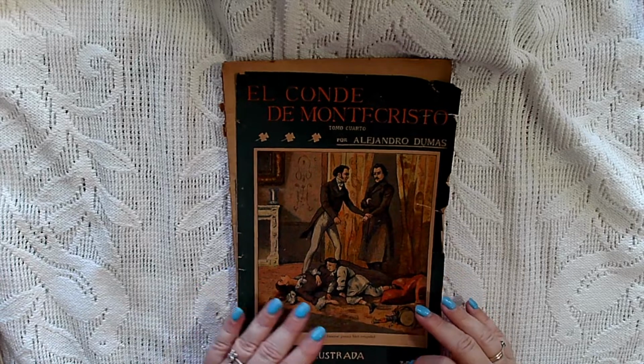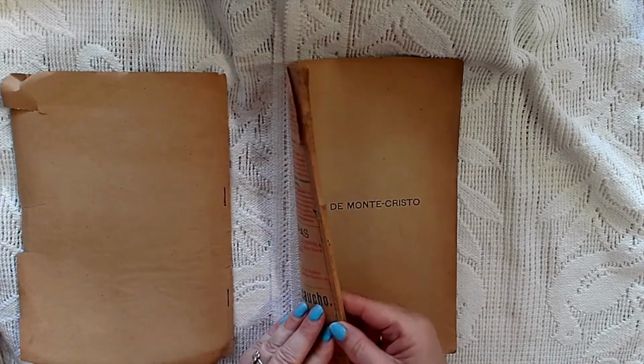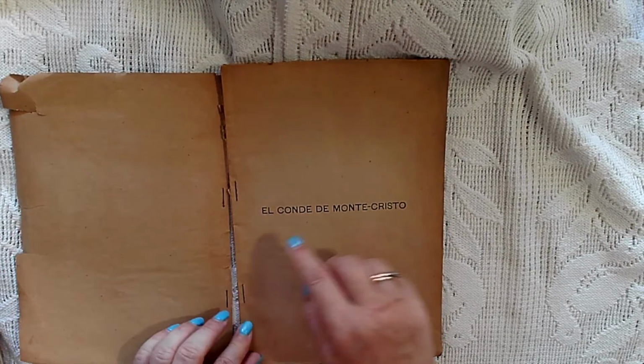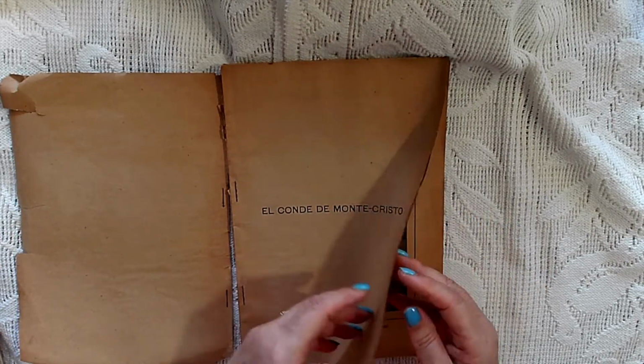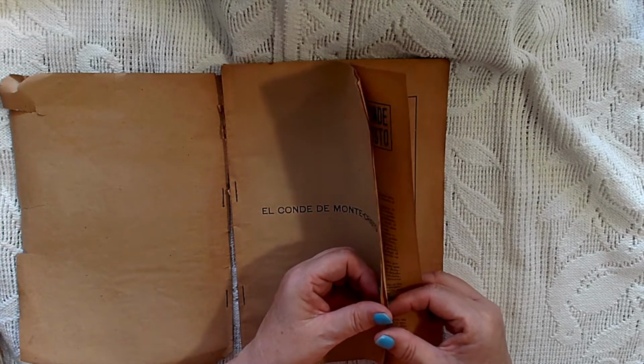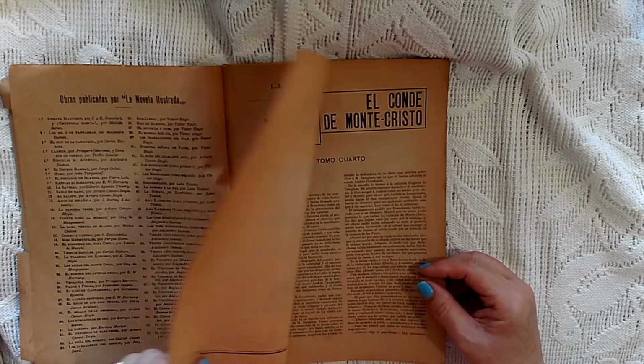And this is another play, The Count of Monte Cristo. This has actually been stapled there. And I can't find a date on this either. There's nothing down there.